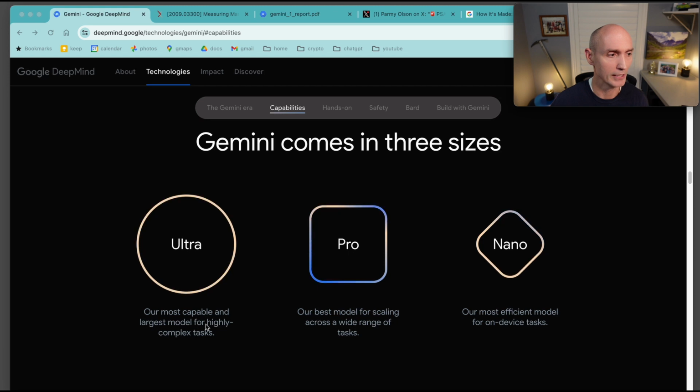So Ultra is the most capable and largest model, so you would not be running this one at home on your own machine. Pro is the best model for scaling across a wide range of tasks. Perhaps if you had a beefy machine, you could run this at home or spin something up in the cloud and use it. Ultra, certainly you'd be using it as a service, kind of like we do GPT-4. And here is Nano, so it's the most efficient model for on-device tasks.